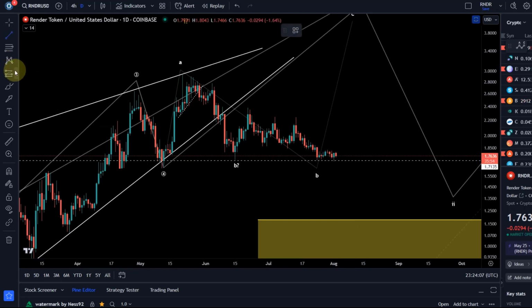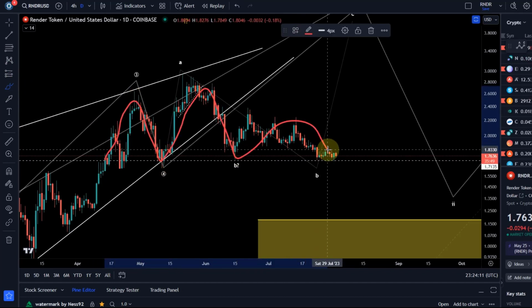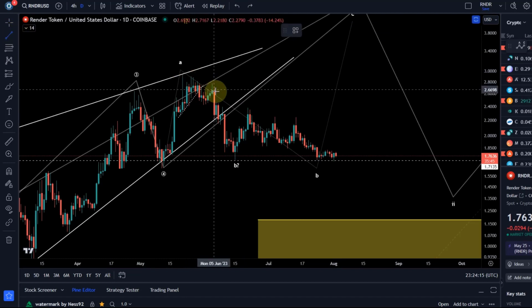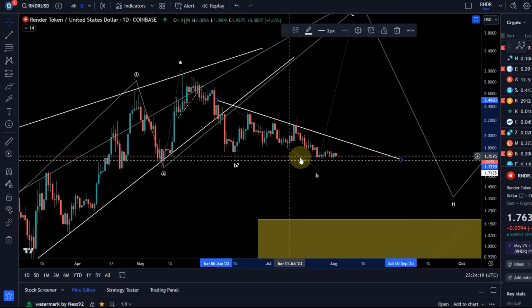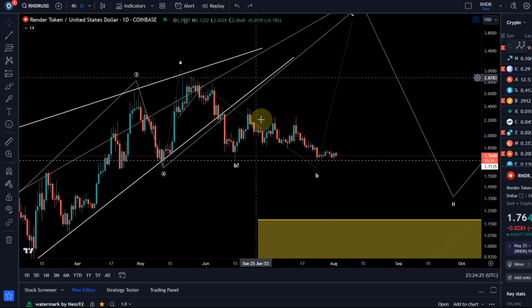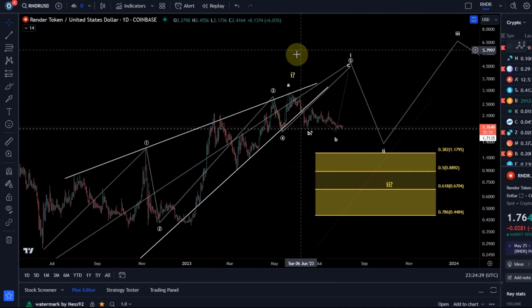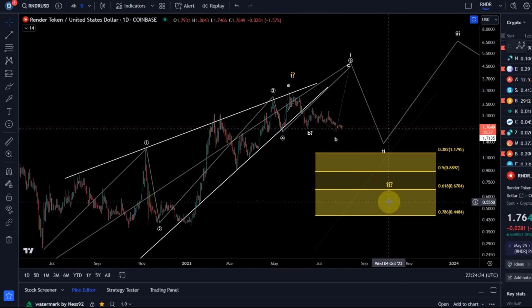In fact, we can see a head and shoulders pattern, which is potentially bearish, and I can see a potential descending triangle, which is also potentially bearish. But it eventually needs to break that 170, 171 level to confirm the breakdown. And in the alternative wave count, we already completed a wave 1 here in May, and we're already coming down in a wave 2.